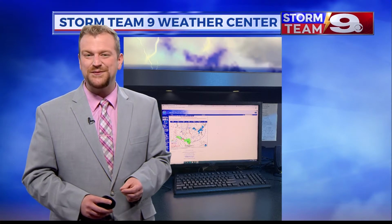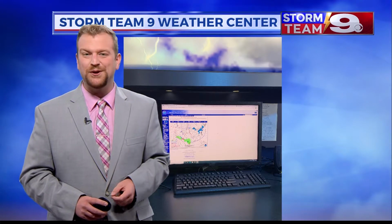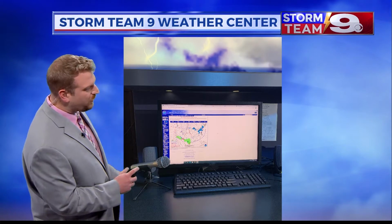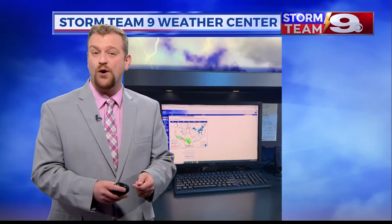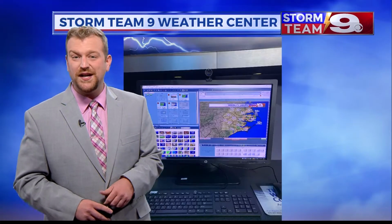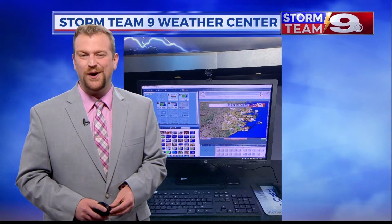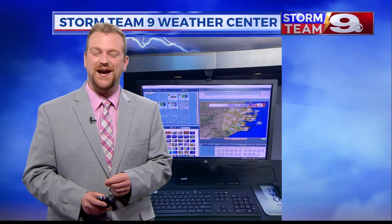The last item in this photo I wanted to share with you is the microphone. The microphone allows me to record 10 to 12 radio weather forecasts per day for local radio stations across eastern North Carolina. Those are recorded every morning and every afternoon. From radio, I then move on to writing up a weather forecast for our website, while also adding in graphics from our weather computers. And that brings us to our next computer along that long line of computers in the Storm Team 9 Weather Center.